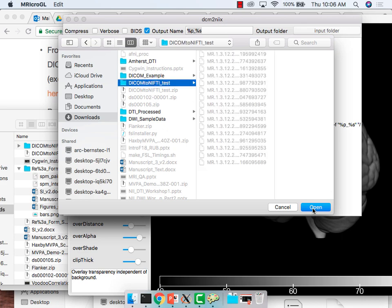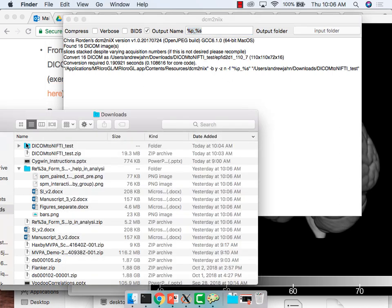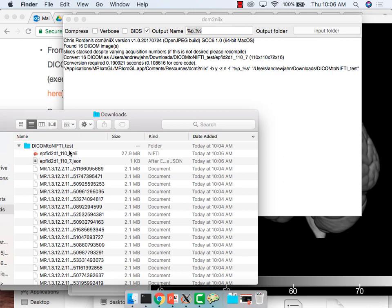Sorry, I used the wrong one. DICOM to NIfTI test. Open it up, converts pretty quickly. And then if you look within there, we have this NIfTI file, which I could then open up in the AFNI viewer, use it for pre-processing, and so on. So again, super quick. If I had a full data set, it would take a little bit longer, but not much. It's a very quick tool.